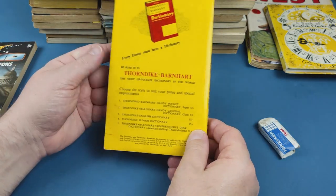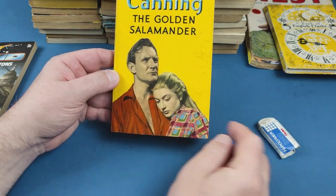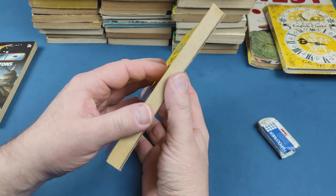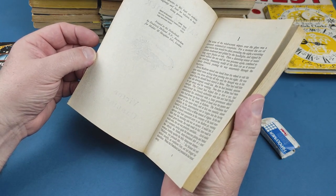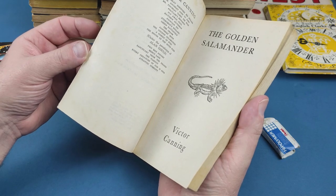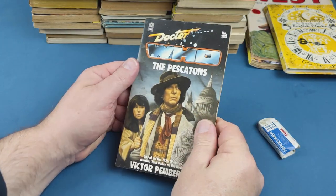Now, this looks like a movie tie-in, doesn't it? Look at that. That's a picture on the front there. What's all this about then? 1953. And the last one we've got is a Doctor Who, one of the Doctor Whos that I need.